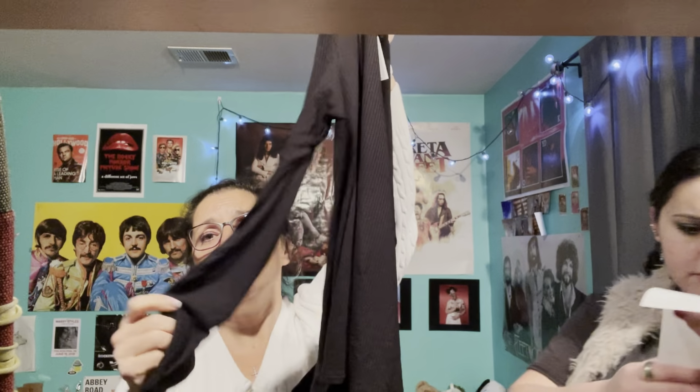Then I got this black thin turtleneck for layering purposes. The only thing I'm not too crazy about is that it flares at the bottom. But with that being said, it is cute with just like a pair of jeans and not layering. I don't know where to look. Wherever you want. The camera's over here. Okay. Not layering, you can just wear it because it's flared at the bottom. Okay, great. This is originally $24.99. It was on sale for $10, but with our rewards, it was $9.77.